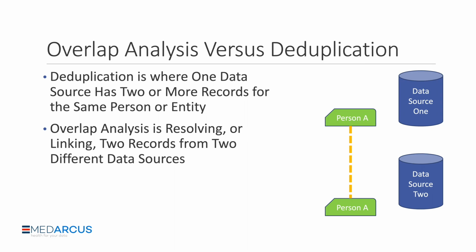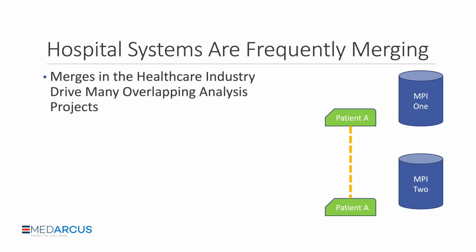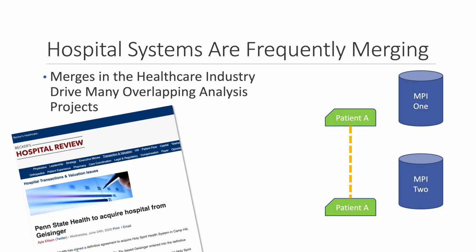Very different. We've all seen overlap analysis before, I'm sure, due to the common merger and acquisition process that's in our healthcare industry, or when smaller practices are acquired by a hospital. And you can see from this representative webpage from Becker's Hospital Review that lists some of the mergers from 2020. And this is the same year upon year in our industry.